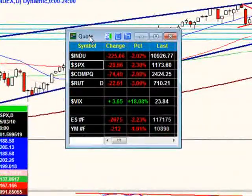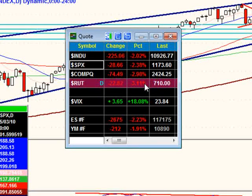Check this out. The Dow is down more than 2%, 2.4% on the S&P, NASDAQ down 3%, 3% on the Russells. That is huge. When's the last time you saw a 3% drop on any of the indices? VIX spiking 18%, right around that 24 mark.